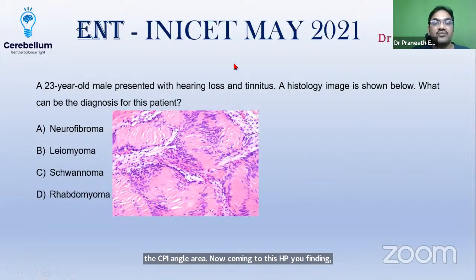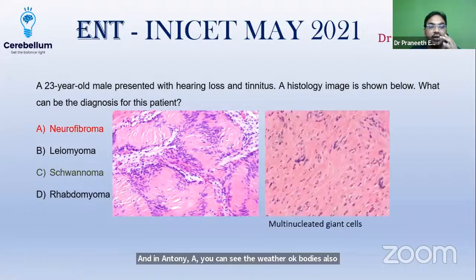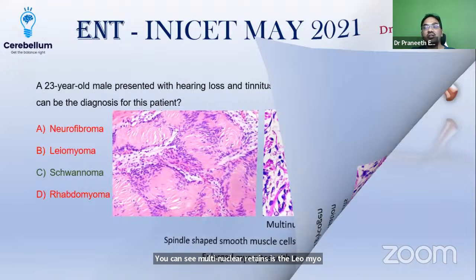See, a 23-year-old male presenting with hearing loss and tinnitus. This is the histology image. Antoni A area, which is rich in cells, and Antoni B area, which is very rare in cells, okay? High density, low density areas, alternately, you can see. So Antoni A, high density area, Antoni B, low density area. And in Antoni A, you can see the Verocay bodies also, you can see here. So this is typical of a schwannoma. And in case of neurofibroma, you can see multinucleated giant cells; the leiomyoma, spindle-shaped cells; and rhabdomyoma, myocytes enlarged, you can see.